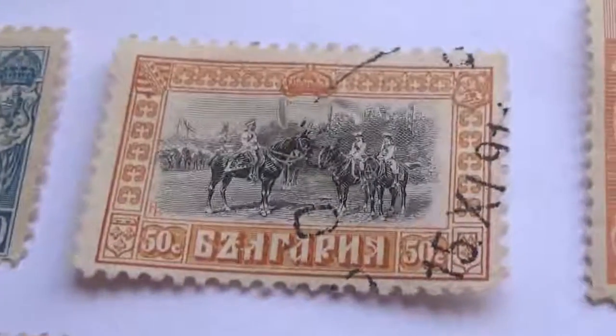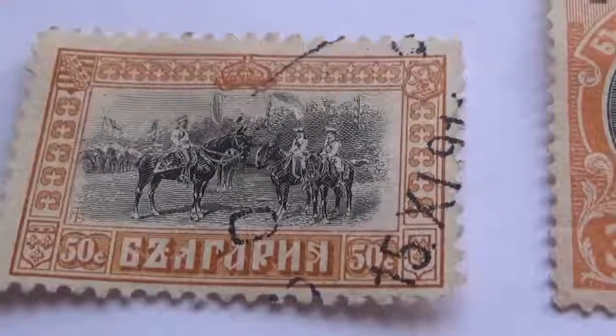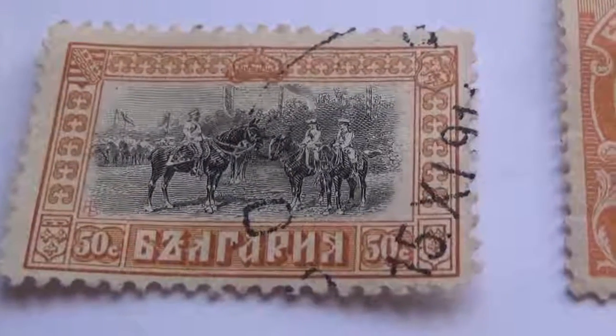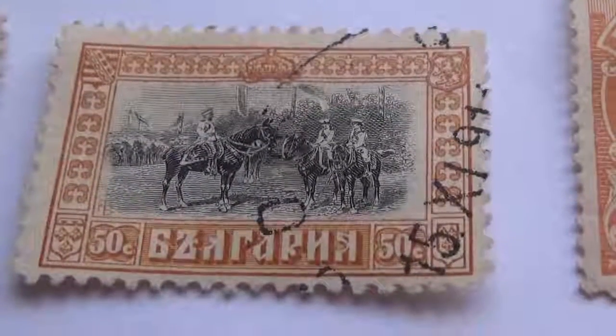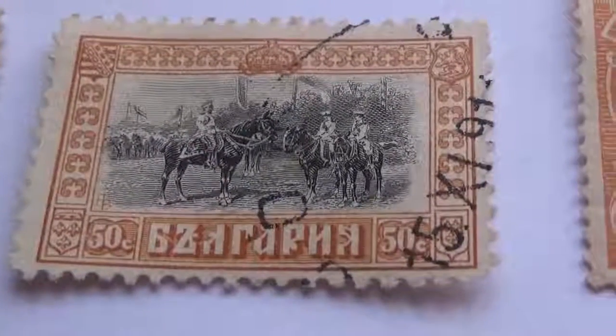Okay, so of course the one that is so cool, it says 19 on the side. You can see 19 and then a 1, and then we don't know what's after that. So it's the early 1900s.